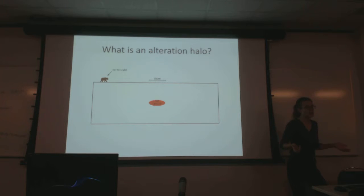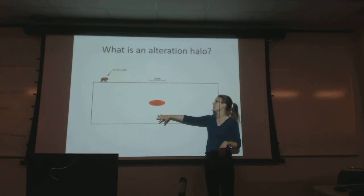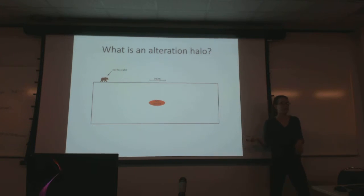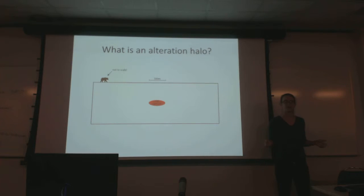So you're probably wondering, what is an alteration halo? So this is just a generic metal deposit here in a cross section. And they're usually quite small. So for example, one of the deposits in the Red Dog is only 500 meters across at its maximum width. So maybe that doesn't sound small, but if you're looking for it in an area that's hundreds of kilometers wide, it's like looking for a needle in a haystack.